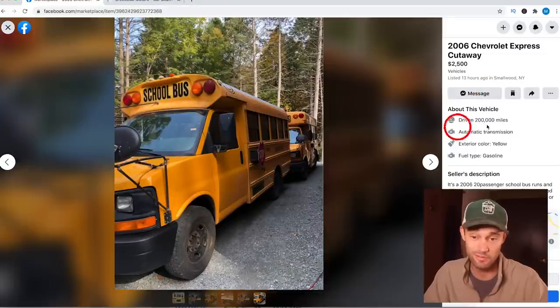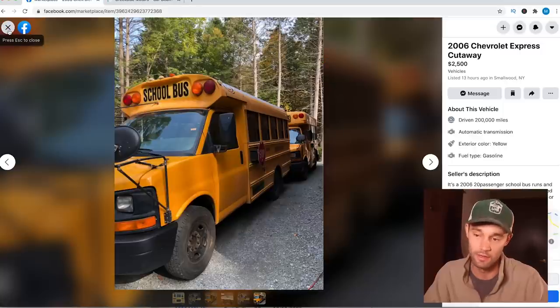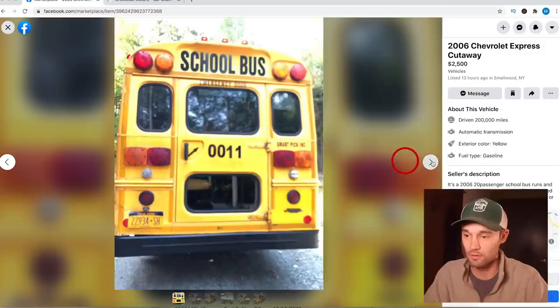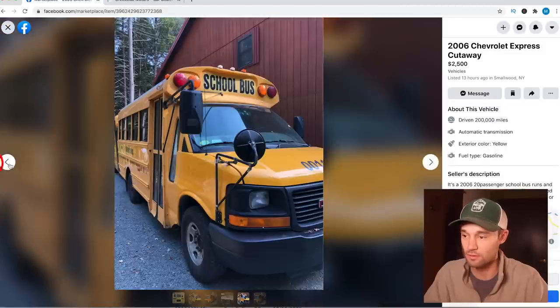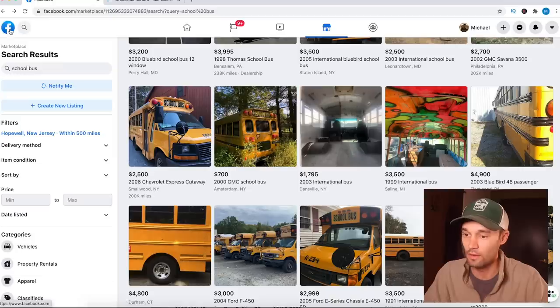So for 2,500 and 200,000 miles, if you're mechanically inclined or have a bit of a budget to put some money in, that back one might actually be worth looking at. Get it for 2,500, the tires are hopefully good, you may be putting about 1,000 into the engine, and you could walk away with a pretty good 2006 bus for about 3,500 all in. That might be pretty good. There's no interior, huh? There's an interior shot, not a very helpful one. All right, let's keep looking.